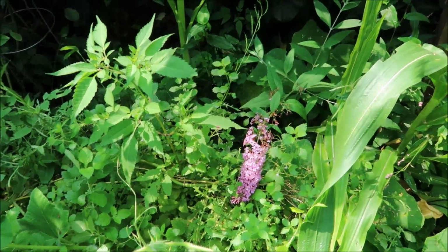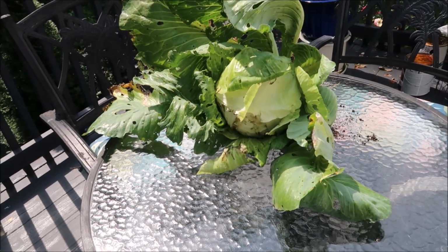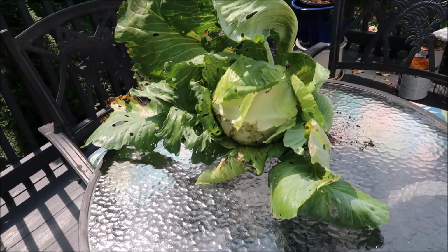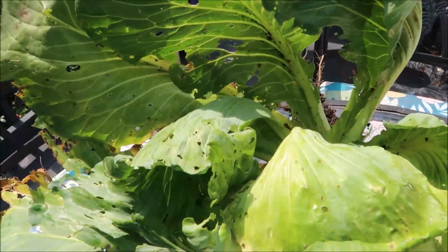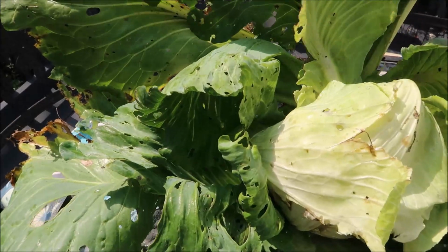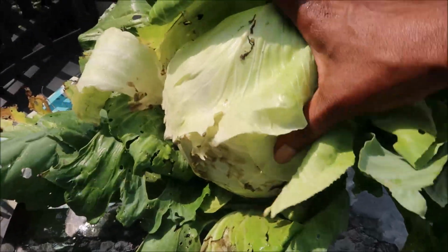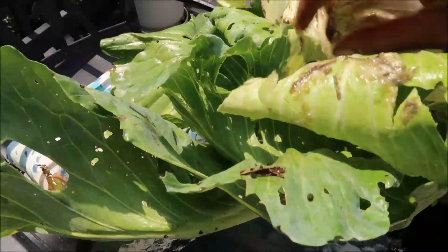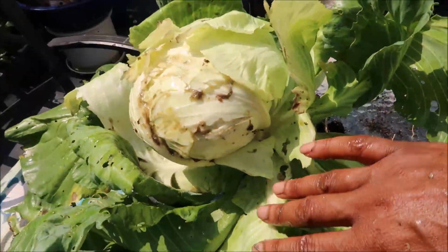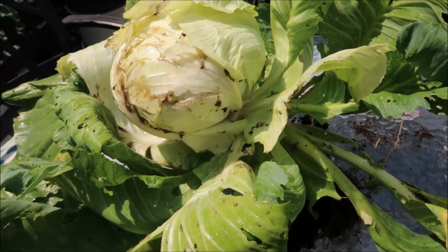You see my cabbage that I have there? So I harvested the cabbage that was over in the area by the herbal tea garden, and as you can see, it did get some holes here. Some critters tried to eat it, but overall it's a hard cabbage. It's a good head of cabbage, and it has been very wet, so I'm glad that I caught it before it would be sitting in the water. But just looking at it, it looks really, really nice.